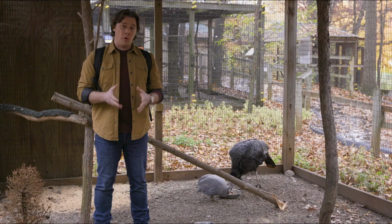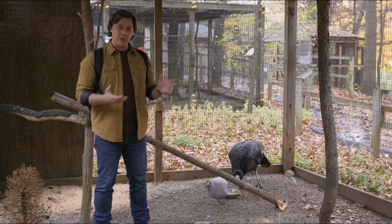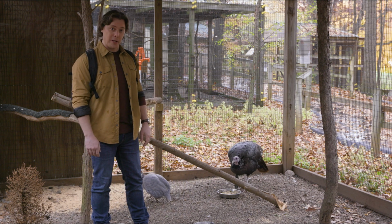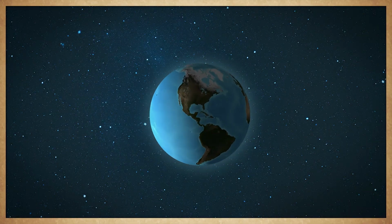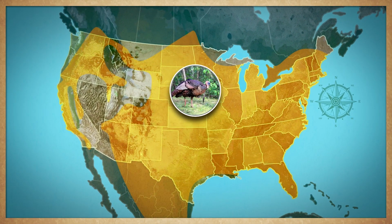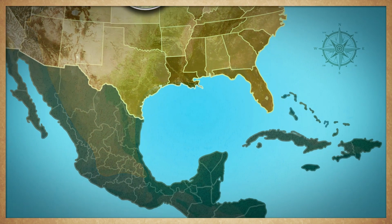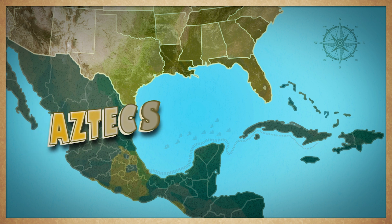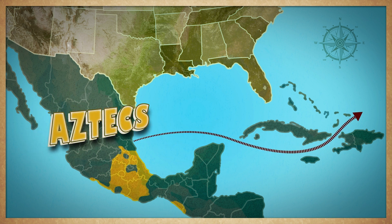Another animal that forages through the fall and the winter is right down here next to me at the Howell Nature Center, the wild turkey. Turkeys are part of the landfowl kind and are found across most of North America. They were first encountered by Europeans when the Spanish invaded Mexico in the 1500s. The Aztec people had domesticated some down there, and those turkeys were shipped to Europe.